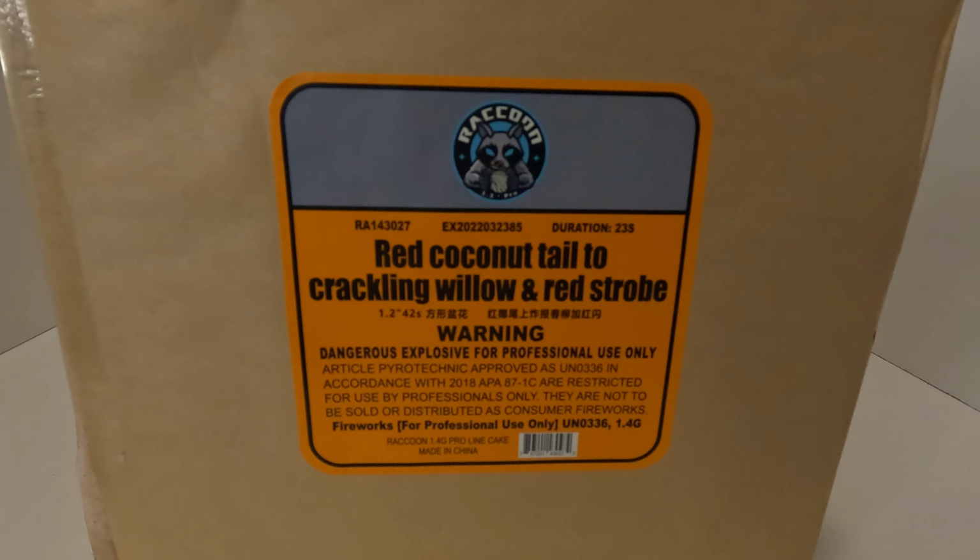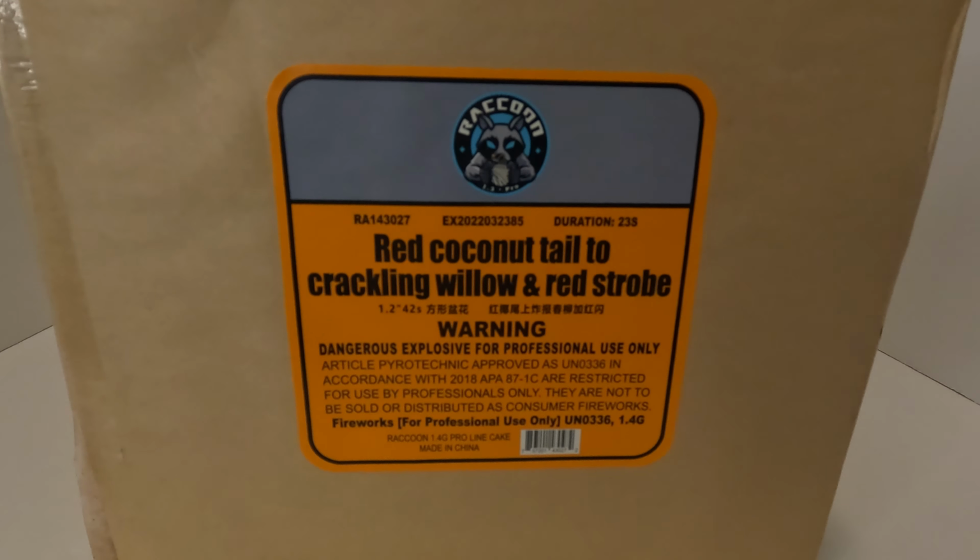But I think it's time we get to the demo. So let's go ahead and see what this red coconut tail, the crackling willow, and red strobe 42 shot cake looks like.